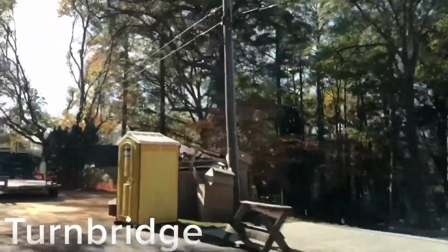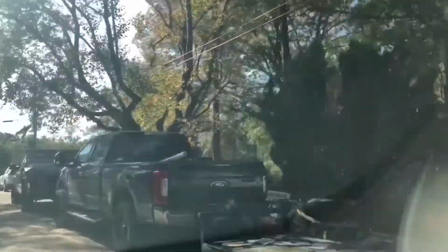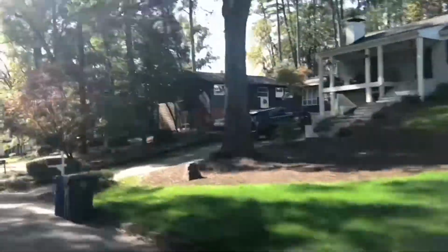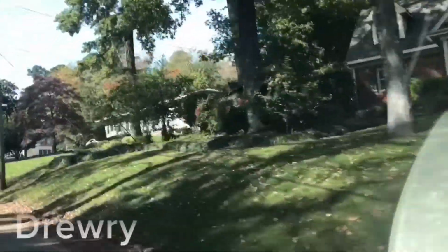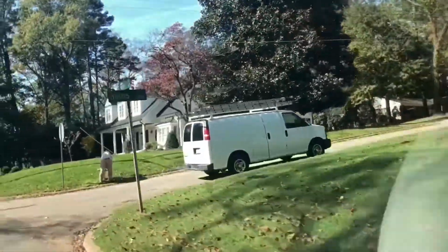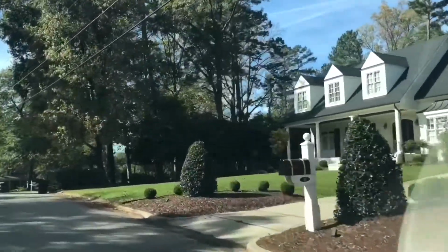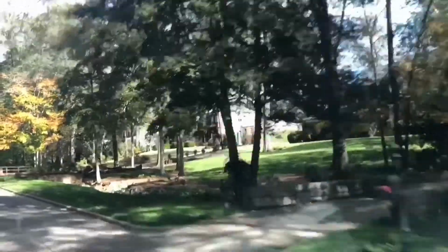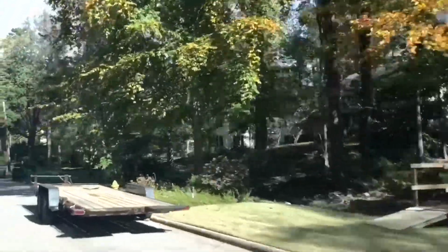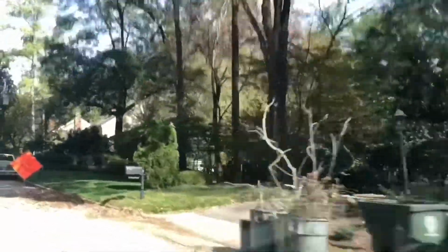As we turn on Turnbridge, we kind of drift into Drewry Hills. And some realtors will tell you Drewry Hills is one of Raleigh's best neighborhoods. And I somewhat agree. There are 278 homes in Drewry Hills with a 90% owner occupancy. There have been 6 transactions in the last 12 months, one of which was new construction priced at $1,600,000 for just under 4,900 square feet. There were 5 resale homes with a median price of $1,250,000 and a median size of just over 4,400 square feet.